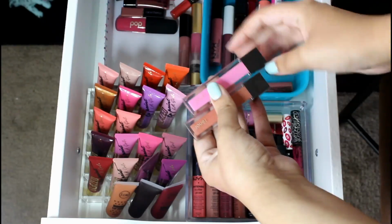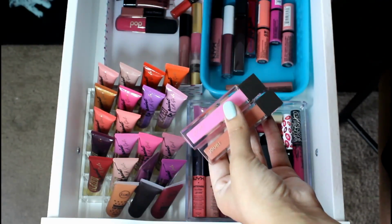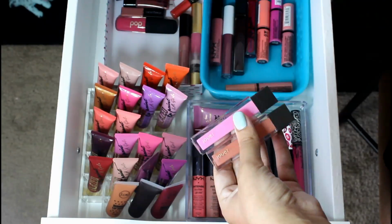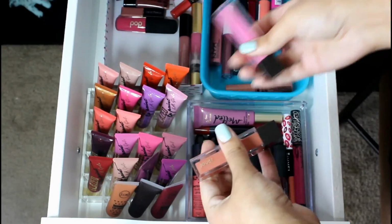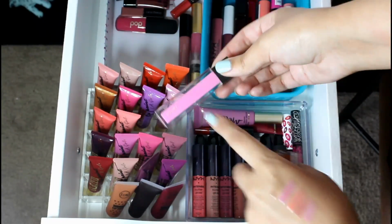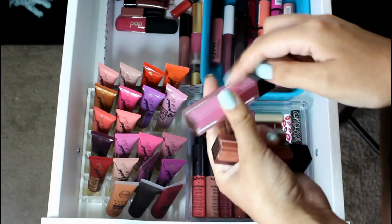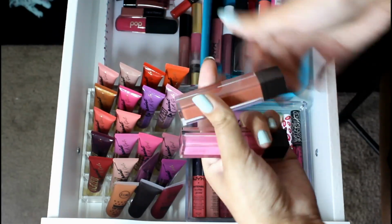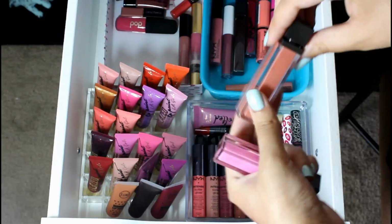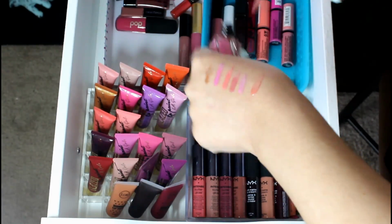Anyways, I have 2 Jouer lip glosses, and I don't even remember where I got these. I think I got one of them with Birchbox points, and then I think I got this one with Birchbox points or something, and I got this one with my Ipsy points. I'm not entirely sure, but this is in the shade Peony, and this is in the shade Bare Rose. Bare Rose is beautiful. It has a slight shimmer to it, but it's still really beautiful.